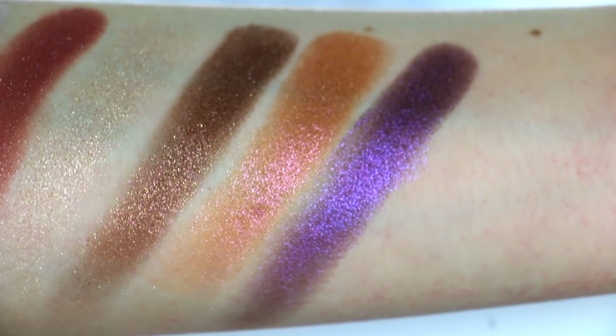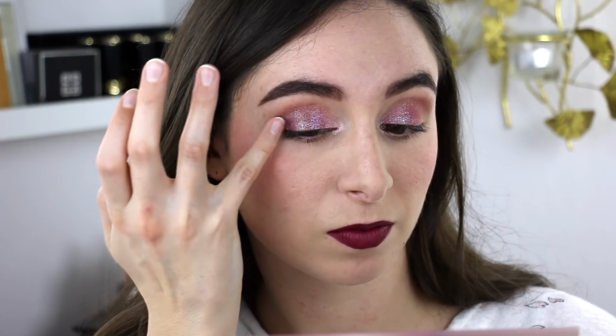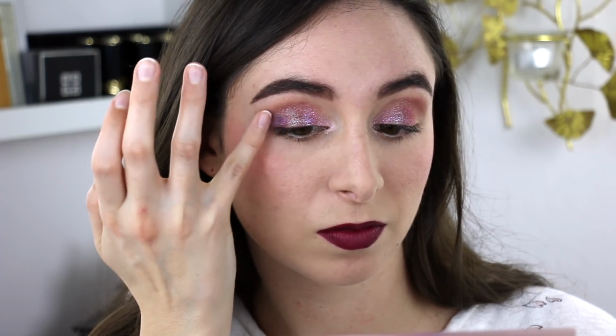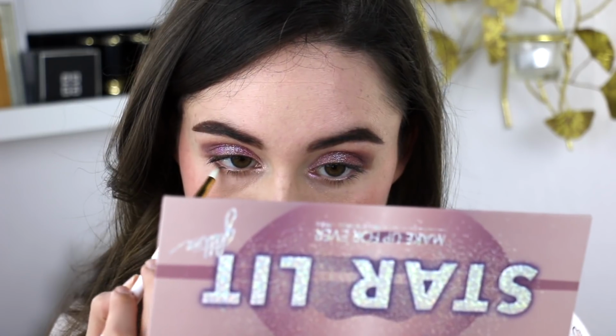Next, I took the shade Beam, which is this super intense purple violet color. It's really bright. And I took just a little dab with my finger on the outer V because I wanted to add some more intense color there. And then I blended out the edges with more of this purple on a brush in the outer V. I also worked that a little bit underneath my lash line.